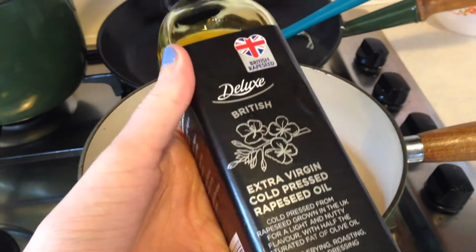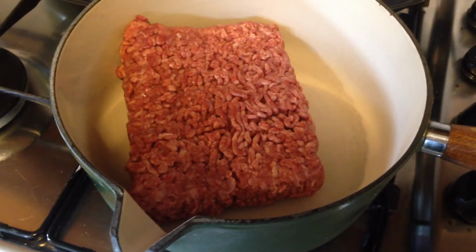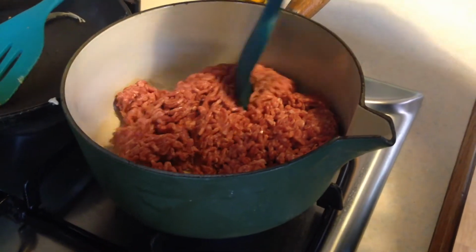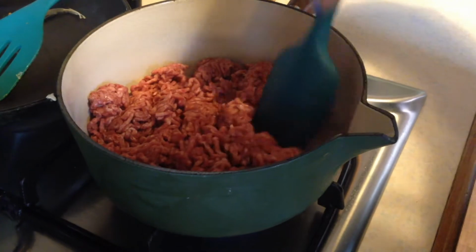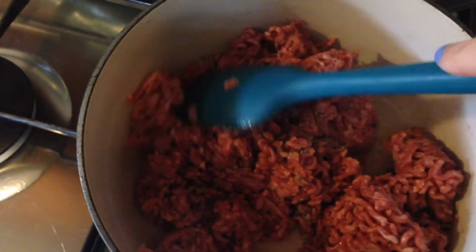So again, you're going to need some oil to cook the meat in, just a little bit, and we also bought this beef mince. So we just picked up some plain mince, put it in and gave it a little bit of a mash around and just put it on the heat. So this is the thing that you want to cook first. However, if you do have onions, cook your onions first.